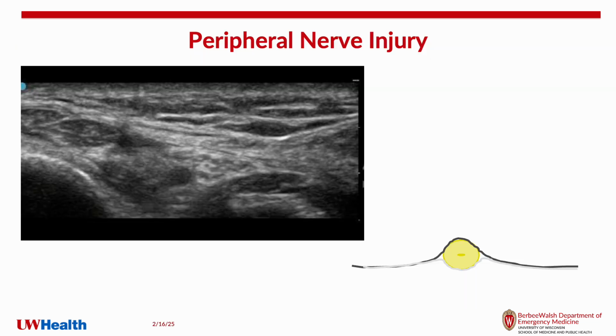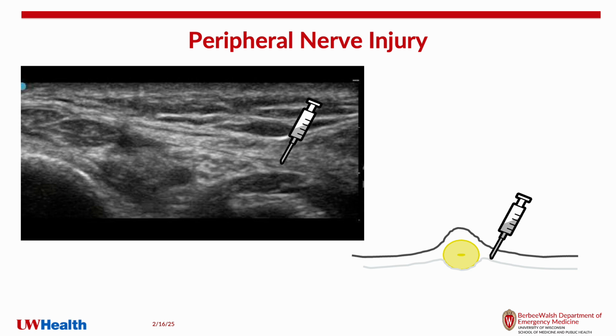Peripheral nerve injury can be caused by direct damage to the nerve fibers with a needle or by injecting anesthetic within the nerve itself. Intraneural injection can cause ischemic necrosis due to increased pressure within the nerve fascicle, causing compartment syndrome. If I am aiming to block a specific nerve, don't aim your needle directly at the nerve. Instead, identify the fascial plane that the nerve sits within and aim there. When an anesthetic is injected into this plane, it will flow to bathe the nerve while keeping your needle tip away.